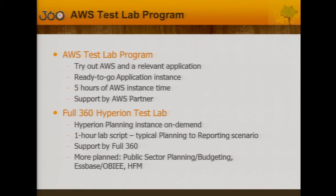Full 360 has a copy of Hyperion Planning up that way, and we've got plans to put a couple more up. But it's a great way to see what it takes. You get on the console, you fire up your instance, you connect to it, and you run planning, and you have a script that takes you through a planning exercise with a report at the end, and you can get a good feel of what it's like to use Hyperion Planning on the cloud, which incidentally is not very different from using Hyperion Planning in your own data center, except it might run a little faster and be a little less expensive. So take a look at ours as well, but there's a whole page of Hyperion applications out there. As a matter of fact, I think the next step in these test labs is SAP Financials. So if you have SAP Financials out there, you'll see some of those showing up.